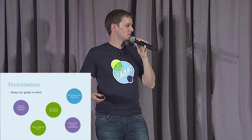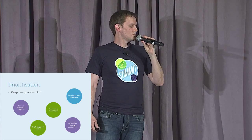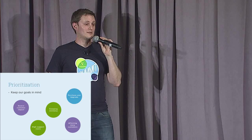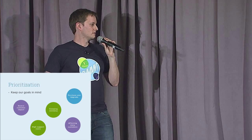So we have purchasing and upgrade. Nobody's not going to buy JIRA because of this, maybe a lot of these, but that's the creeping normalcy thing. And it's not really a severe impact. It might eat up a bit of disk space and might slow your JIRA down a tiny, tiny bit, but that's really all that is. It's not really going to affect either of those. But it is a bug that we can fix just to reduce the general bug count. It does raise our support costs because we have a lot of people filing bugs, and it seems to be affecting a lot of people. So yeah, we want to fix this bug.